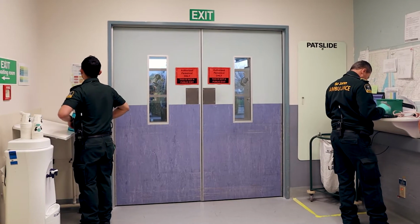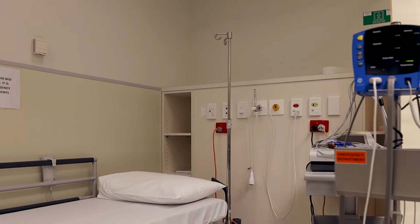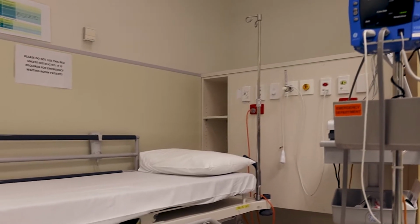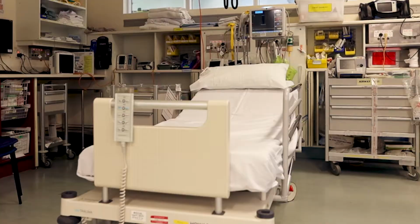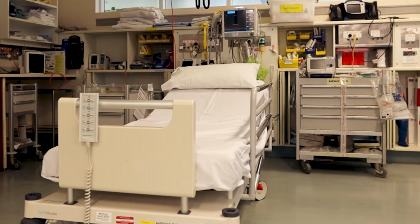Our ambulances arrive through the doors behind us and they come into our ambulance bays. They are then triaged by the triage nurse and assigned an area in the department. Over here is our trauma bays where our most sick and vulnerable get placed. We have 2 trauma bays with a myriad of equipment to treat our most sick and critically unwell.